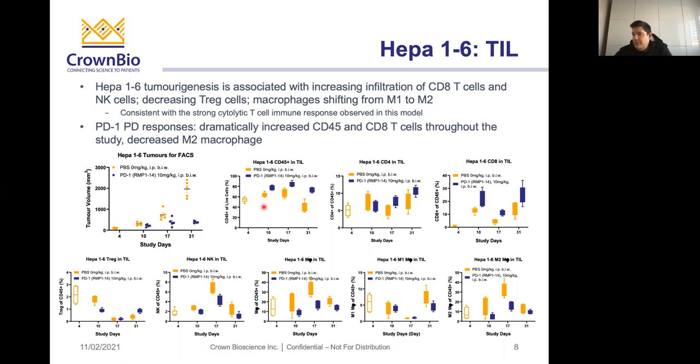If we look at the dynamic change, you can see that EPA1/6 tumorigenesis is associated with an increase of CD8 T cells, but also an increase of NK cells during the course of the study, and also a shift in macrophages: there is a decrease in M1 in the PBS group and an increase in M2. This profile is consistent with a strong cytolytic T cell immune response observed in this model. When you treat with anti-PD-1, you can see that you significantly increase the CD8 infiltration, and also that you decrease the M2 macrophages in this model under PD-1.